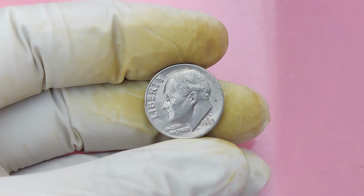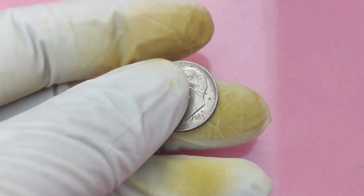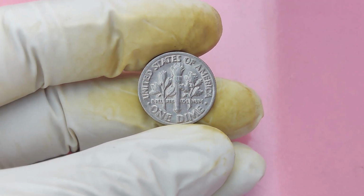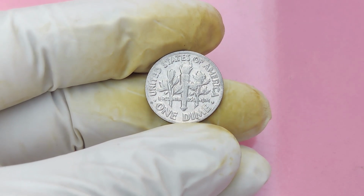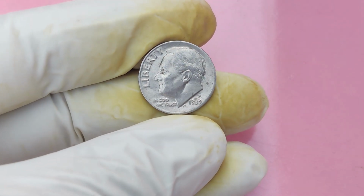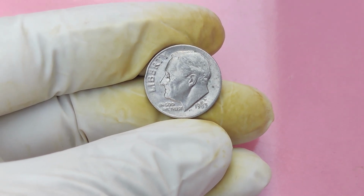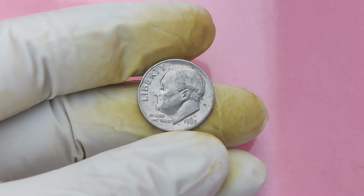To date, fewer than 10 authenticated examples have surfaced, and it's likely that even fewer are in pristine condition. Error coins like this are highly prized by collectors, not only because they are rare, but because they represent unique moments in minting history. They are essentially mistakes that should have never happened, yet somehow they did, and that gives them a special place in the hearts of numismatists.